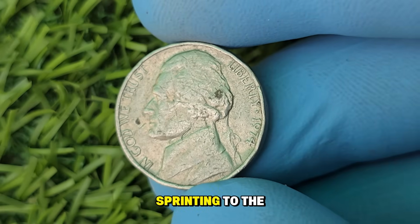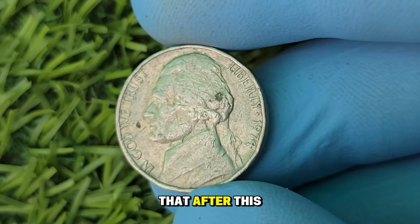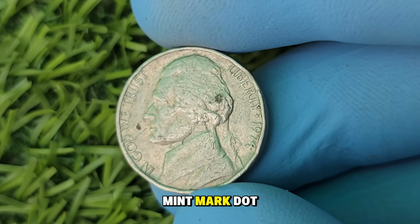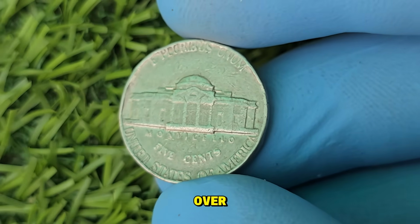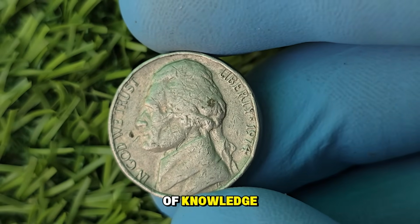Now, before you go sprinting to the kitchen and dumping your change all over the floor like a pirate looking for treasure, okay, maybe do that after this video. Let's talk about what makes this coin stand out. Because it's not just about the date or the D mint mark. Let's be real. We've all been there. You hold up a coin to the light, squint, turn it over, maybe even lick it for some reason. Don't do that. But finding the real deal takes just a bit of knowledge, and I'm going to give you that edge right now.